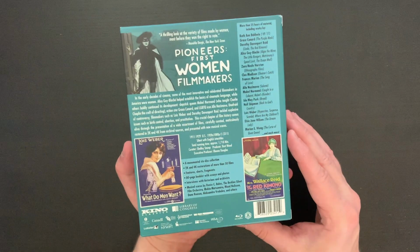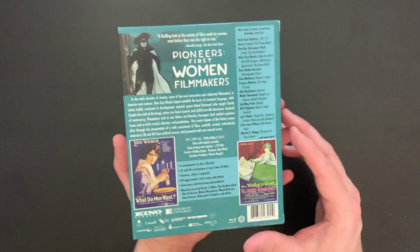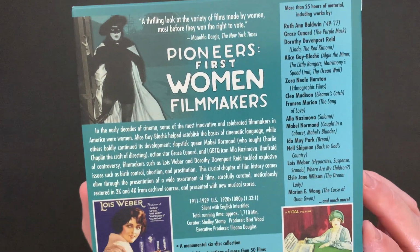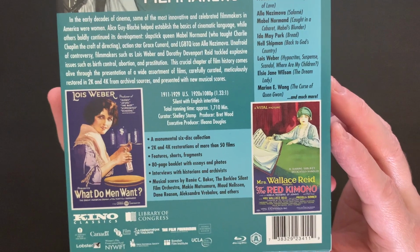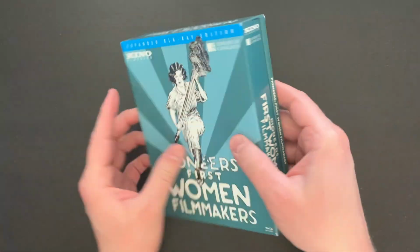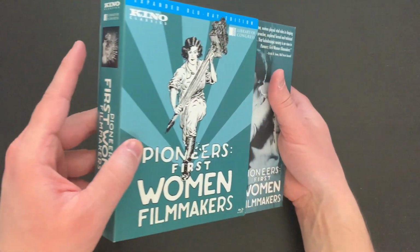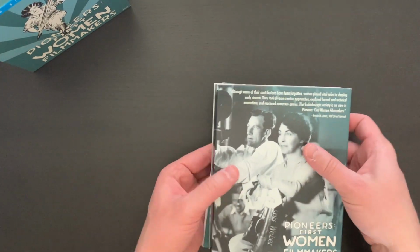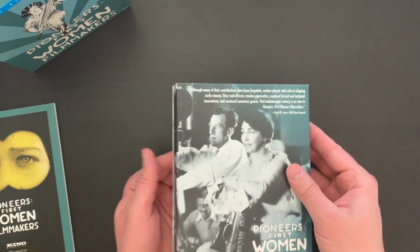So this is a pretty thick set, and I can tell already that I've got a loose disc inside, which I never look forward to. There's a look at the back. If you want to pause, feel free to do so, and you can read over that in more detail. And let's pull this out. Yeah, and there's the great looking spine on the set as well. So we'll set the box aside. We will also set the booklet aside, and then let's take a look here.